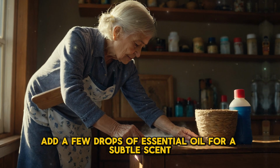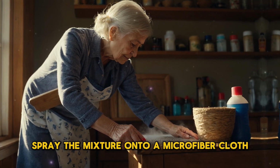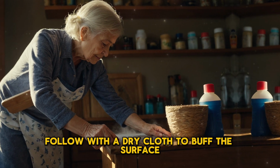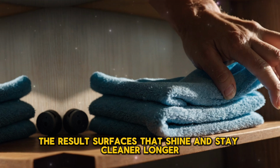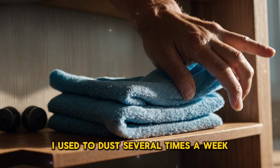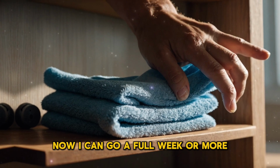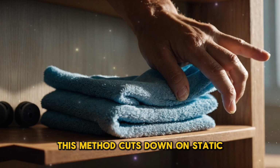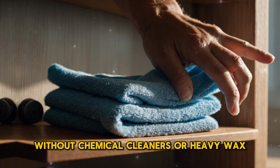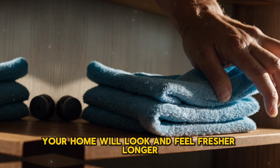Add a few drops of essential oil for a subtle scent. Spray the mixture onto a microfiber cloth, then wipe your shelves, furniture, or appliances. Follow with a dry cloth to buff the surface. The result? Surfaces that shine and stay cleaner longer. I used to dust several times a week. Now I can go a full week or more. This method cuts down on static, repels dust, and leaves a soft glow. Without chemical cleaners or heavy wax, your home will look and feel fresher, longer.